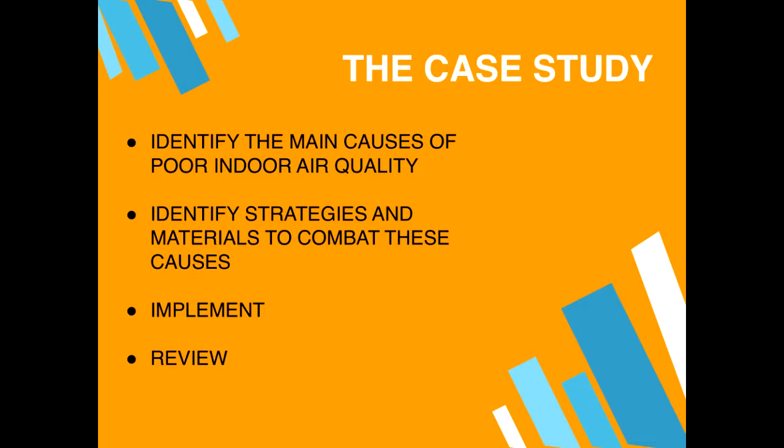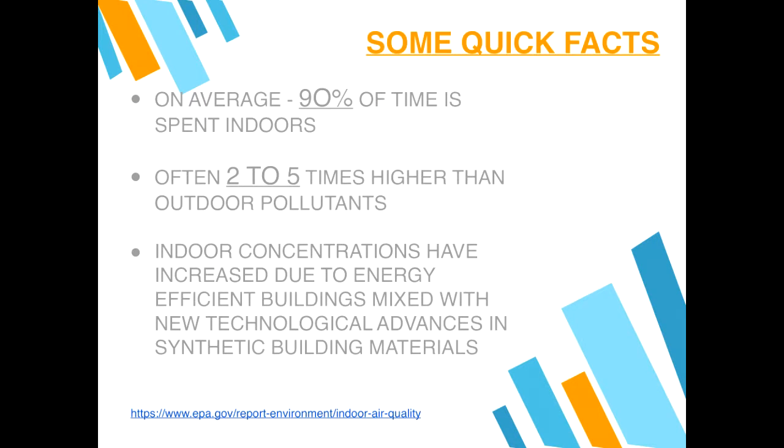So I think the review process is really good because you look at the project objectively at the end and see what you can fix. In Canada, we spend about 90% of our time indoors, which is a reason and a concern to take care of your indoor air quality. The pollutants indoors are often 2 to 5 times higher than they are outdoors. So those two factors alone are a high contributor.